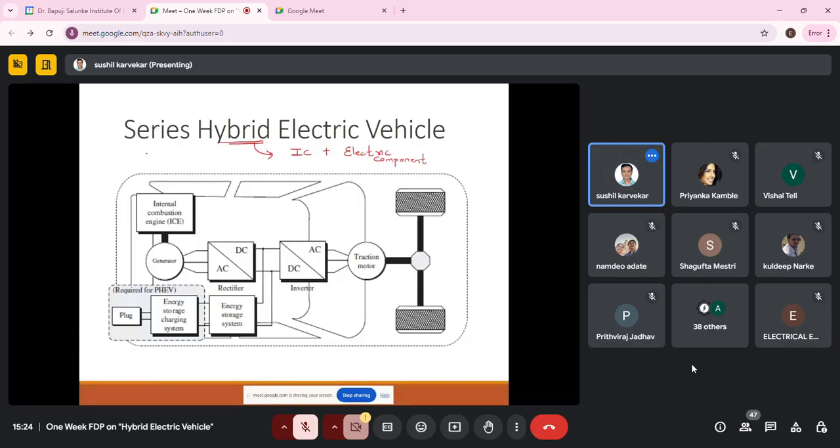The word series basically tells us about the type of connection present between the IC engine component and the electric component. The manner in which these two components are connected defines whether it is going to be a series connection or a parallel connection. Here there is a series connection between the electric component and the IC engine based component. We'll understand it one by one.